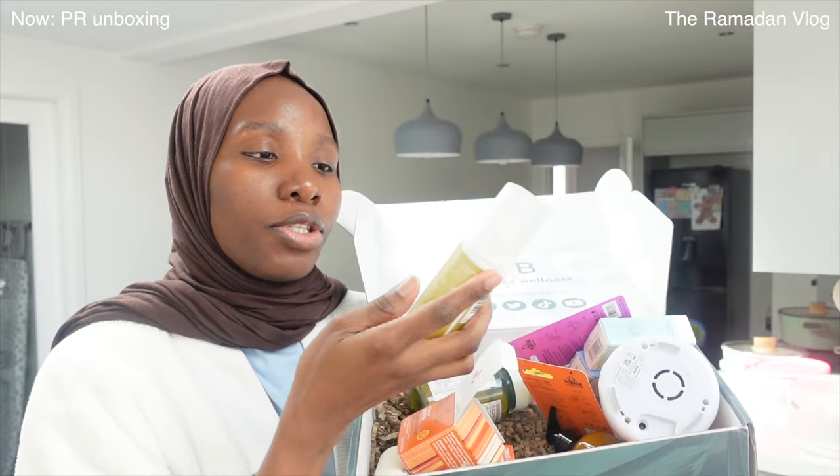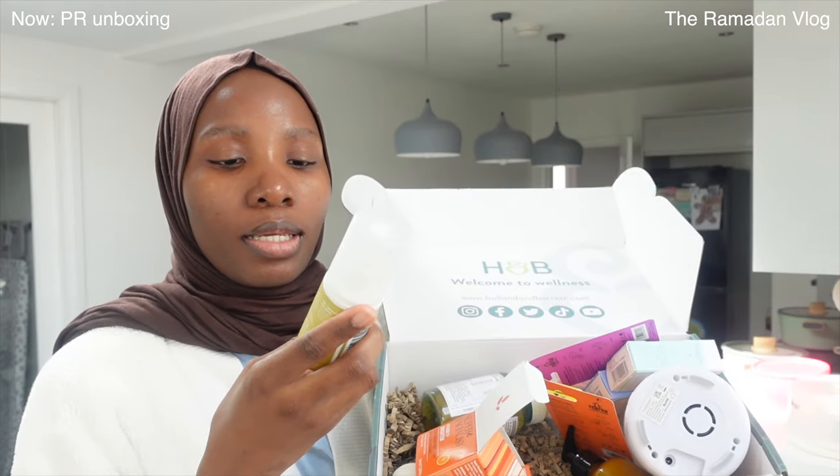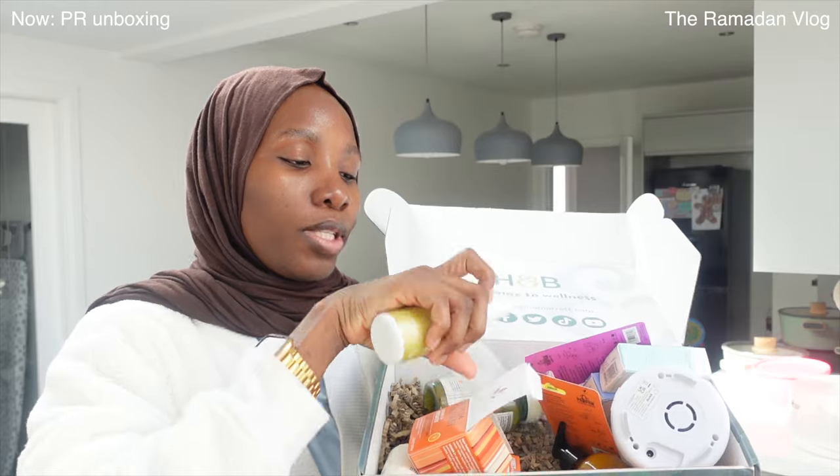Also, I really want to use this. Look at it. This is a deodorant, and it's actually refillable. It's a spray. Let me spray it and see what it smells like.